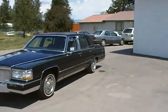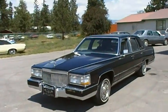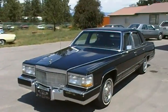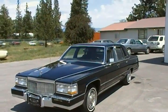It's very clean, not super low miles, but low miles for a car like this. I said just a few minor little things, but nothing needs to be fixed. You can pick it up and drive it home.